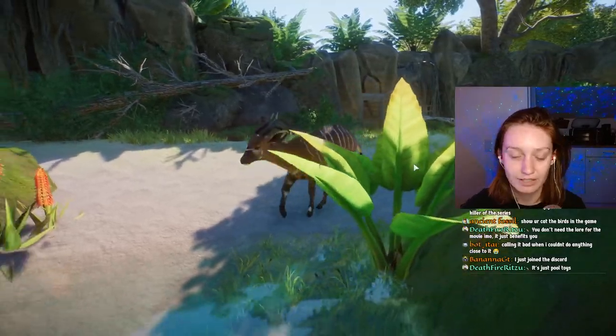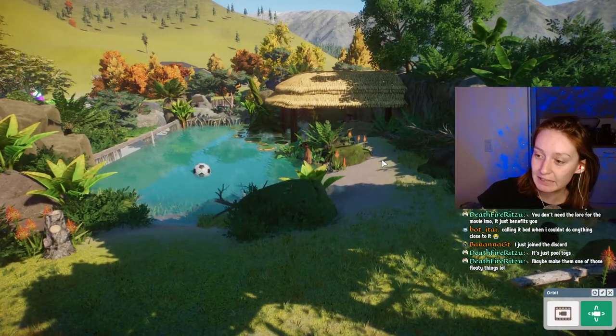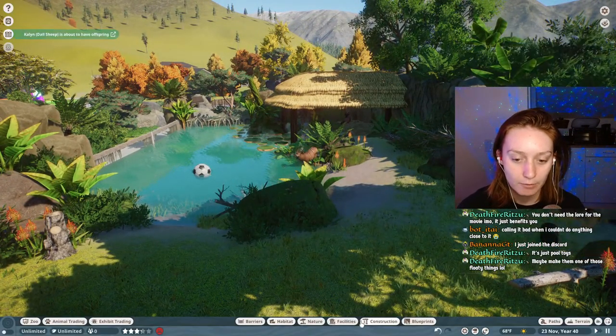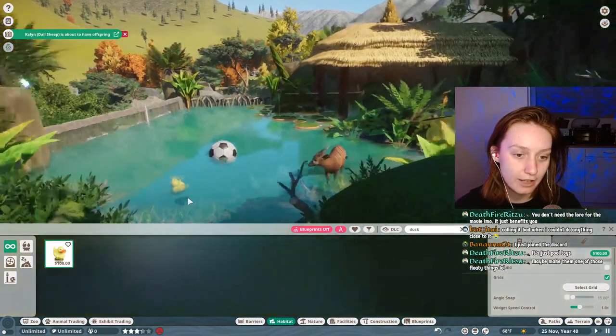Calling it bad when I couldn't do anything close to it. Well, it's just, you know, what kind of bongo would actually be happy here? Probably not many. It's just pool toys, literally. Oh my gosh, you're right. We need a rubber ducky. Now, bongos can't use them, but my heart can.